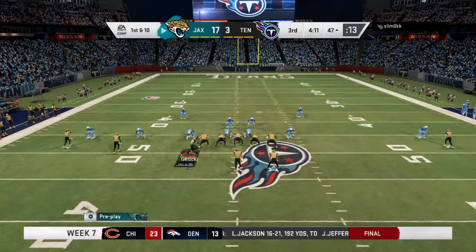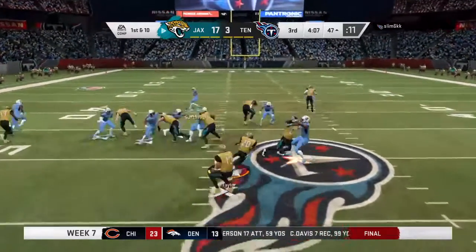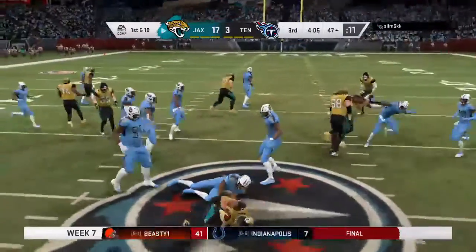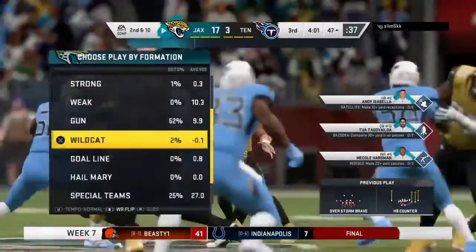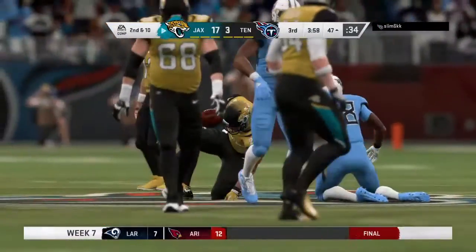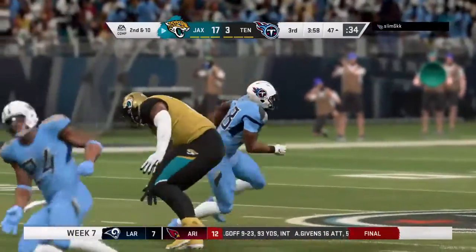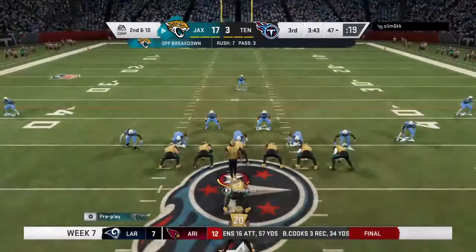Here's 1st and 10 at the 47. They run the counter. Taylor, and not a lot of daylight, not really any daylight inside as he's going to be stopped right at the line of scrimmage. Brings up 2nd down. He has elite instincts from his linebacker spot. He's able to diagnose the run and flies in like a missile to stop that one behind the line of scrimmage.